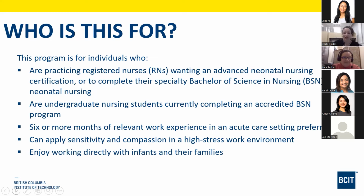So as with the other programs that you've heard about today, this program is very similar. It's for practicing nurses wanting an advanced certificate or to complete their Bachelor of Science in Nursing. We do also have undergrads in our program, and they can currently take the first two theory courses during their BSN.